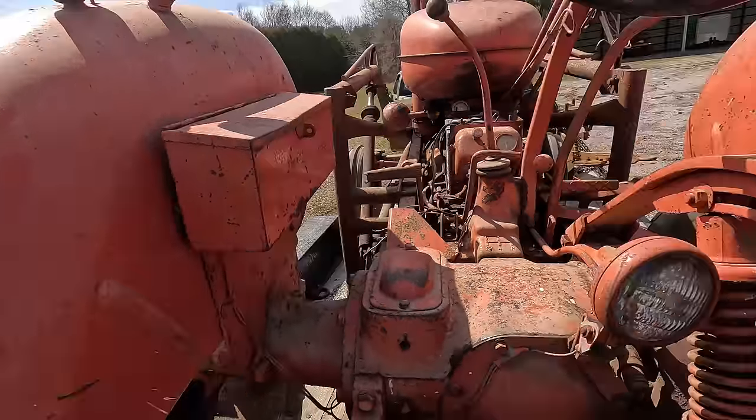Number 1 looks pretty good too. Got this concoction to put in here. It's a little bit of everything. Little transmission fluid, little acetone, little PB Blaster. There's Marvel Mystery Oil in there. One of those has to loosen her up.